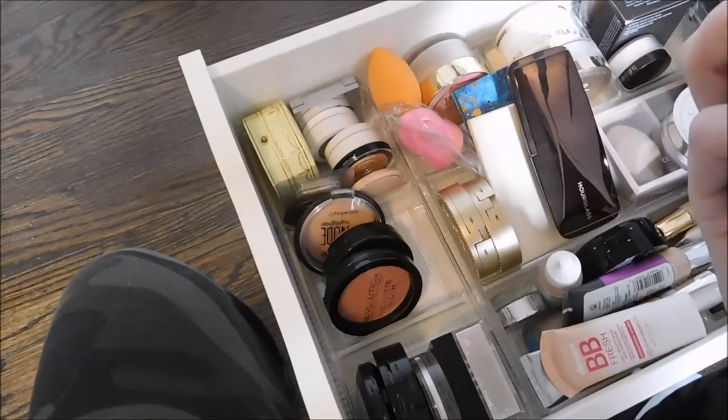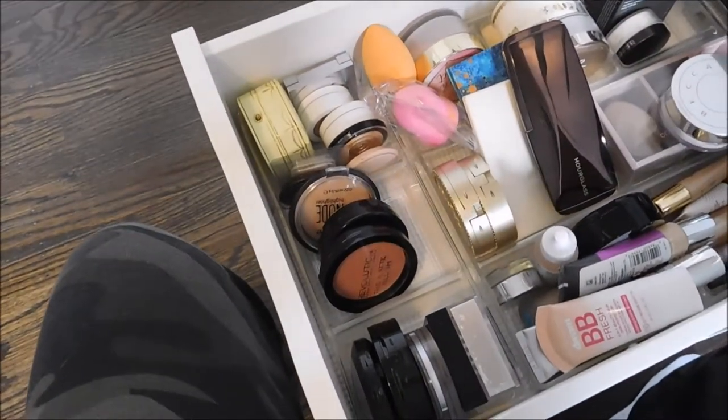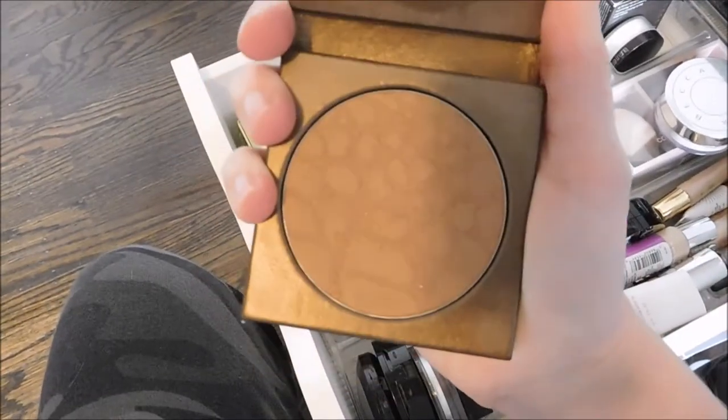The bronzer I've been using recently, I went back to the Park Ave Princess from Tarte. It's really, really nice. I can't freaking open it. Oh my god. There you go.